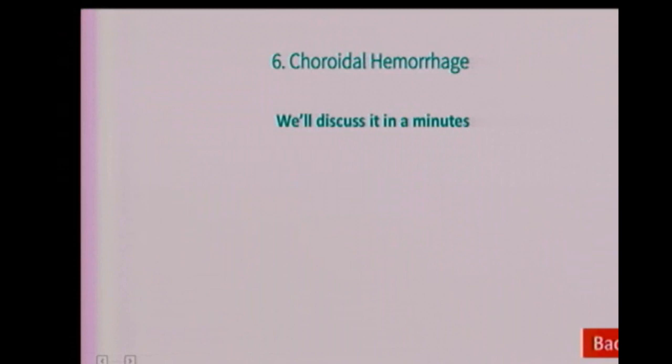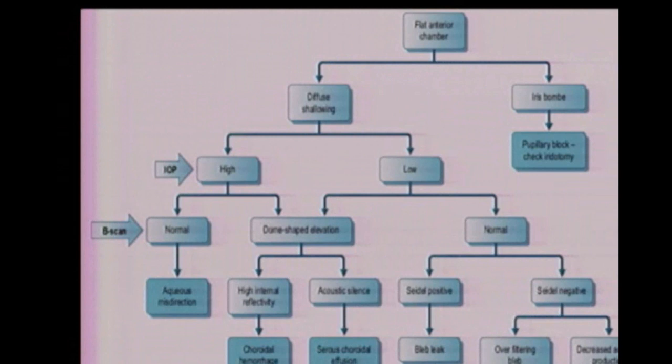This algorithm is all what we went through during our past 20 minutes of discussion. So basically, if you have a flat anterior chamber, you can go through this algorithm, whether the pressure is high or low, whether the bleb is formed or not, whether you have leak or not, whether the posterior pole is okay or not, and then you can finally reach your diagnosis of one of the six differentials of a shallow anterior chamber. I'll go quickly through the presentation of choroidal hemorrhage.